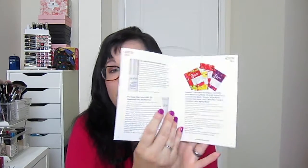Okay, what is this? All right, so they always give you a little booklet with all the products in it. And I really appreciate this because it gives you a lot of information about the product. So I like that.